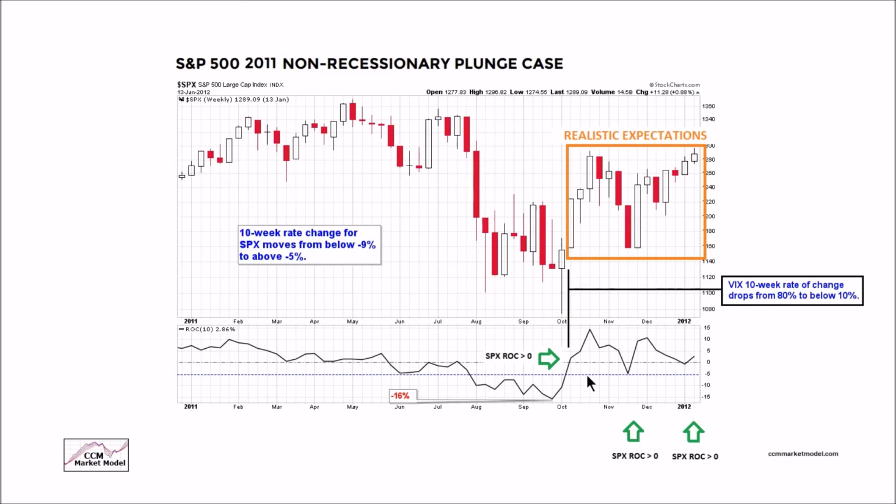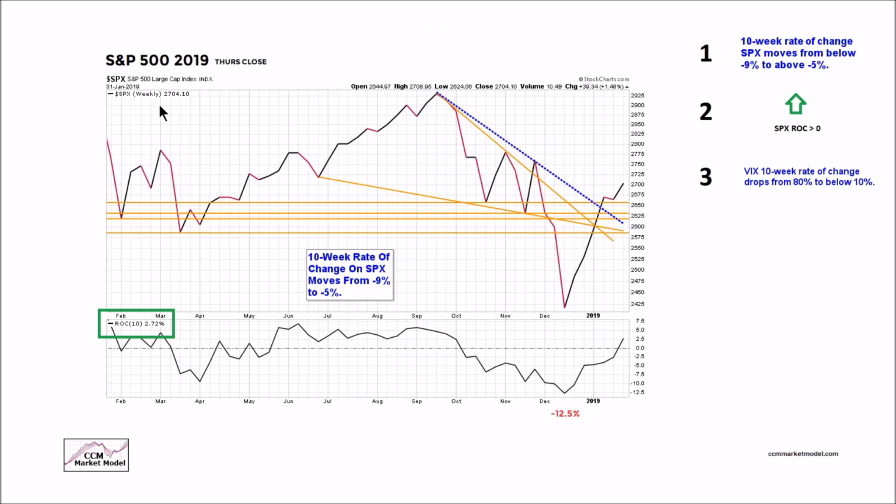Thus, the million-dollar question, as we covered on January 11th, in 2019, we could check the boxes that we wanted to check. Can we still check the boxes? Being, do we still have a situation where the 10-week rate of change for the S&P 500 moved from below -9, and is it still above -5? Number 2, the probabilities increase when the 10-week weekly rate of change clears 0. Do we have that? And can we check the VIX box where the 10-week rate of change drops from above 80 to below 10? Same chart, S&P 500 weekly, end of January 2019 chart dated as of the close on January 31st.